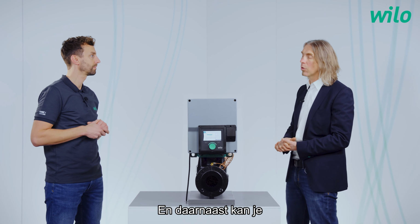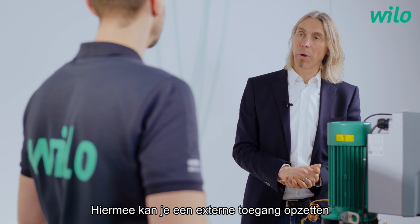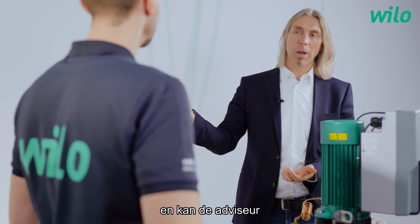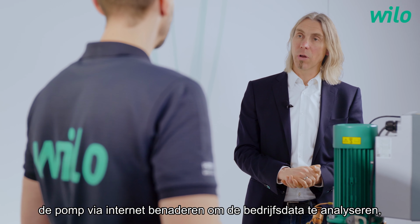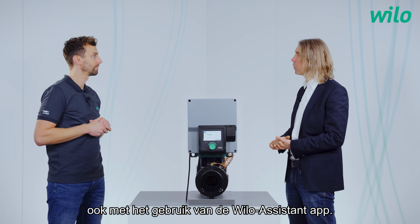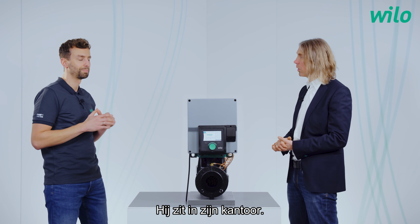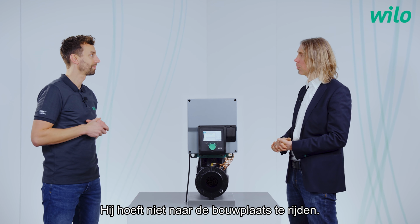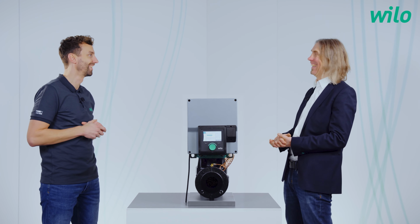And in addition, you can connect the pump with a smart gateway. And with this, you could set up a remote access. And then the planner or the consultant would be able to reach the pump via the internet to analyze the data, also using the Wilo Assistant app. Okay, and he's sitting in his office. He's sitting in his office. Perfect. He doesn't have to drive to the building site. Yeah. I'm so happy that there's no boring Excel list.